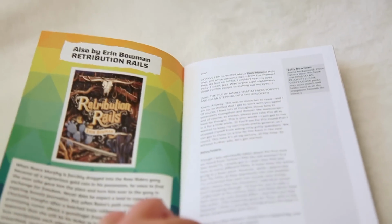Then we have a thing right here that says publishing process inside look. This right here also tells you how maybe Retribution Rails by Aaron Bowman got published. That's really cool.